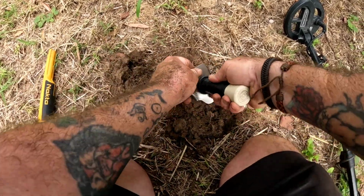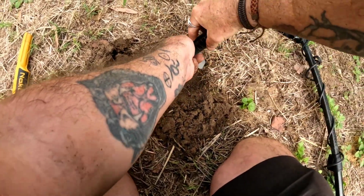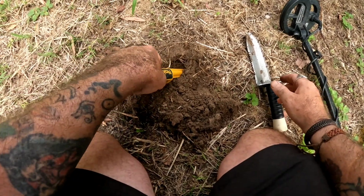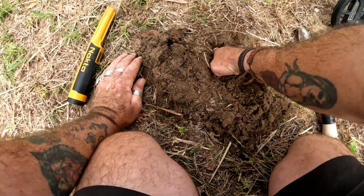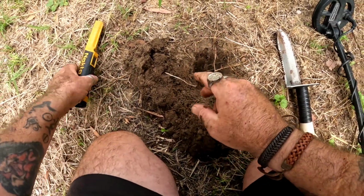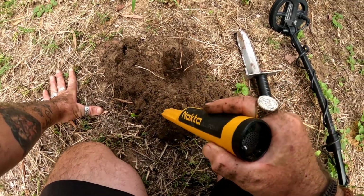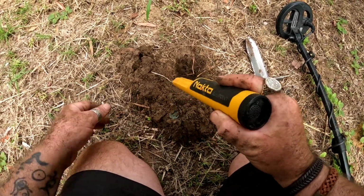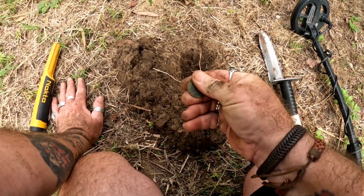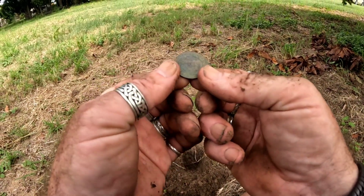Oh, pretty deep. It's pretty deep. Pull it out a bit, see if that's got it. Yeah, I think we're out. Yeah, I was right. It's another little half penny, and it's another little Commonwealth. That's not bad.